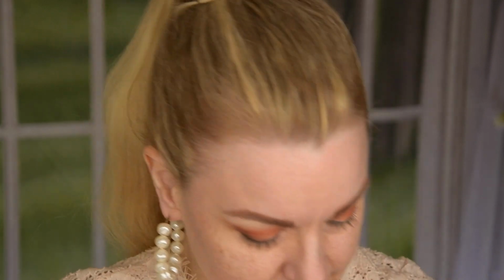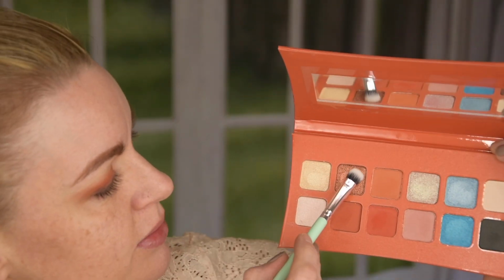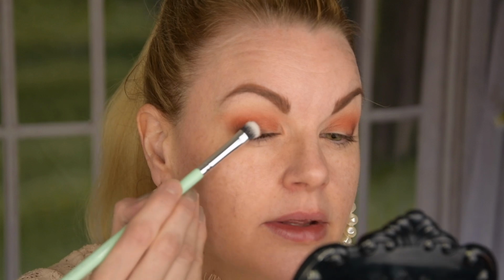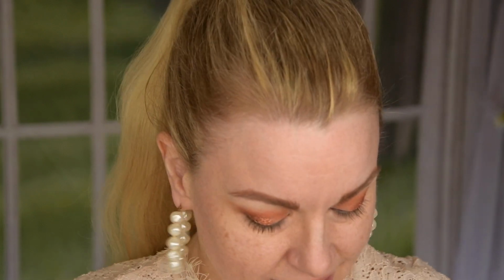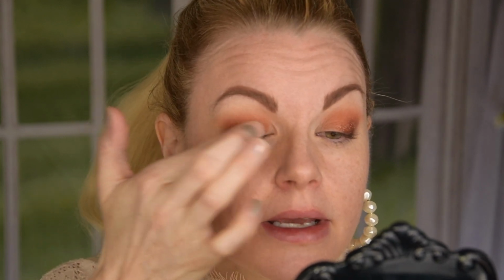Okay, I need to know what direction I want to go with this look. I'm gonna try this brush from Luxie. I have a brush that I use for shimmers, and it looks something like this. I'm actually going to dip into this one now because I really like that shade. I'm gonna use it in the outer part. I really like shades like this. And you can see this one is really metallic. I think I'm gonna use my fingers for the blue. I'm gonna take the lighter blue. It's quite pretty. I mean, I'm not really a blue person.